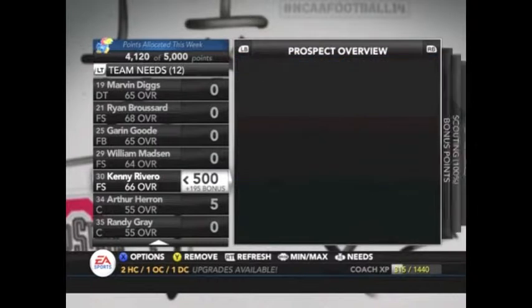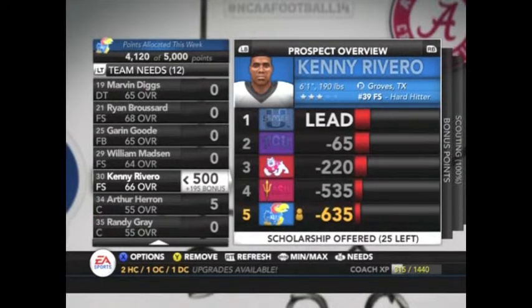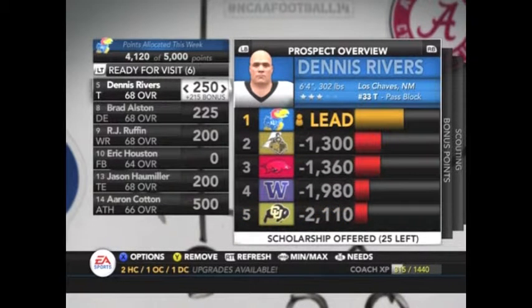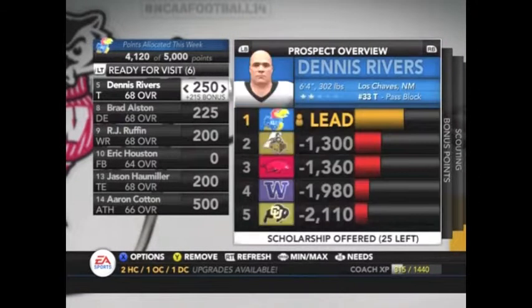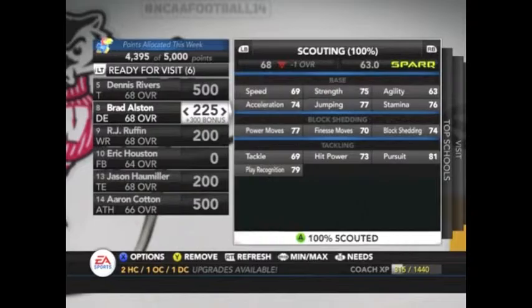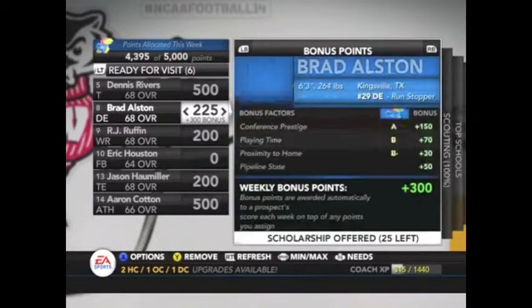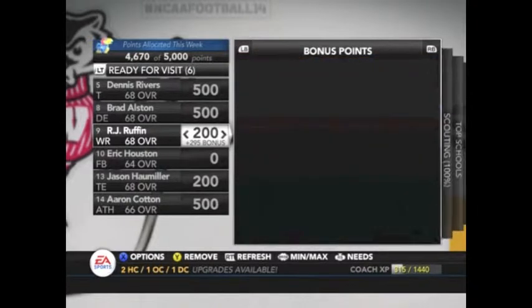So Kenny Rivero, he's on our team needs list, and I actually simmed ahead. I don't think I showed in the video, but we move up to second on his board. So he's going to be a big-time player if we can get him. Dennis Rivers, the tackle. You always need good offensive linemen. He's got 80 pass blocking, so I like him a lot. Brad Alston right underneath him. He's going to be a good player for us in the future. He's got 74 block shedding as well, 77 with the power moves. He can be a big-time player for us.